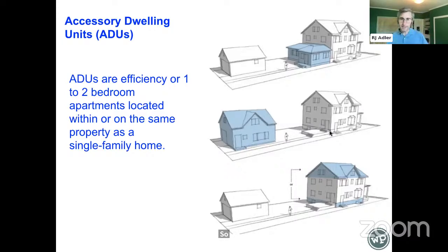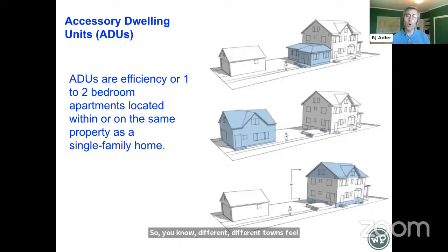Different towns feel differently about accessory dwelling units, but more and more towns are becoming open to the idea that lots that used to be zoned for single family residential might be able to have one or even two accessory dwelling units sometimes. These accessory dwelling units can be an attachment that you build onto the house. They could be converting a garage, building a detached unit on the property, or using the basement, the roof, or the attic to create those spaces.